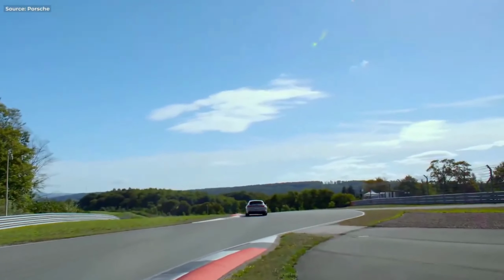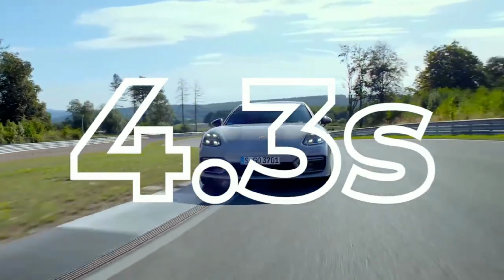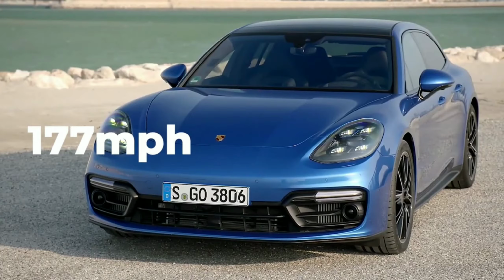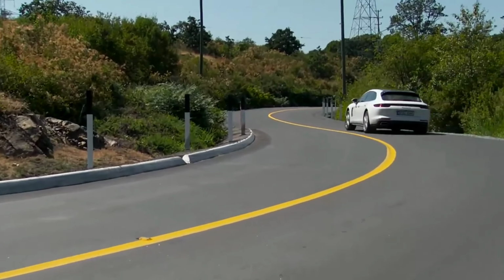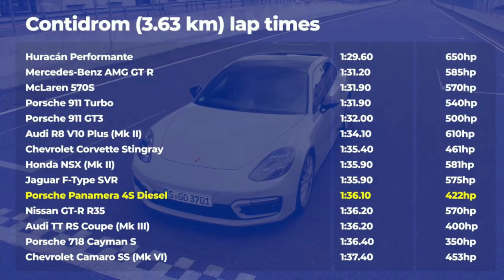But because it's a Porsche, you can expect some serious performance too. It gets to 60 in just 4.3 seconds, which makes it the quickest diesel car ever. Top speed is 177 miles per hour, and if you engage Sport Plus mode, it'll hunt down most supercars, even when the road gets winding. I mean, look at these lap times.